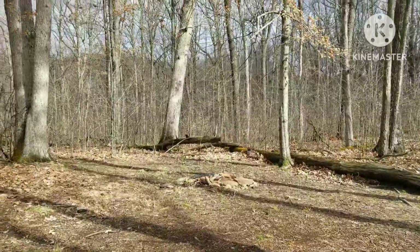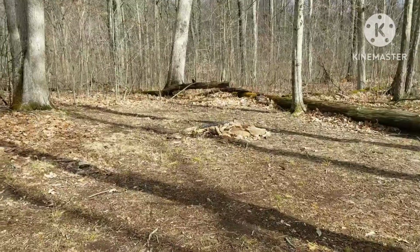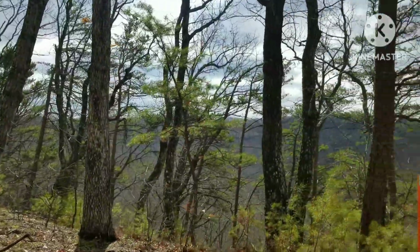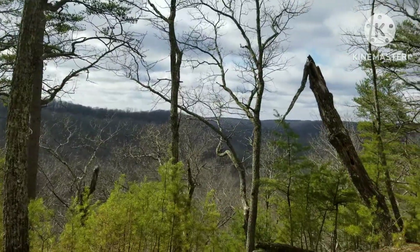I am right now at point C, and this is not a camp, but you can see how somebody has camped here. This is a beautiful, beautiful overlook. And then look at all those baby pines.